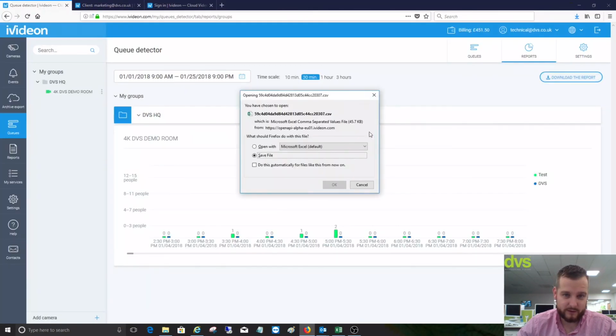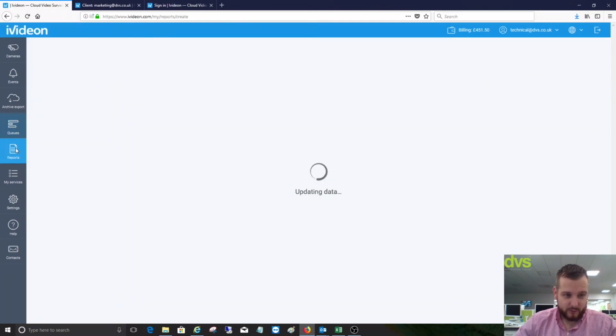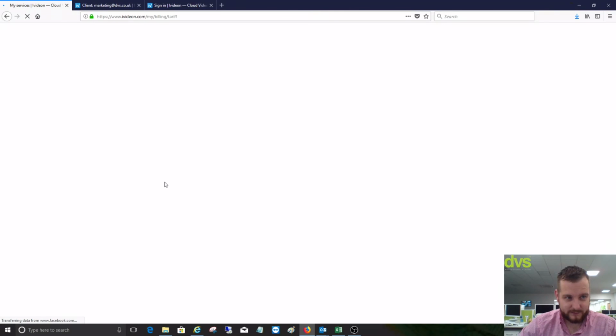So it's a new function, new times, new price plan. Again, if you need more details on that, please feel free to contact us. So you've got your report in there, motion reports. This is the only one currently is motion reports. As the system develops and grows, we'll start including people counting. We've got the queue management now. We should be able to do the VCA analytics in the very short term, and these will all be added within that functionality.